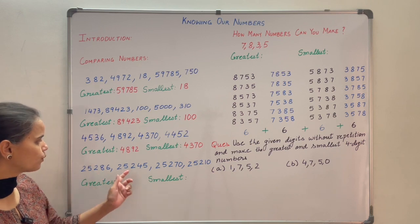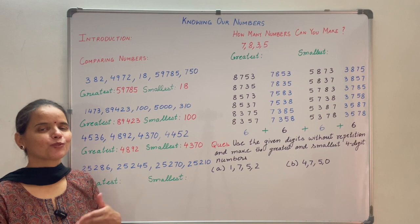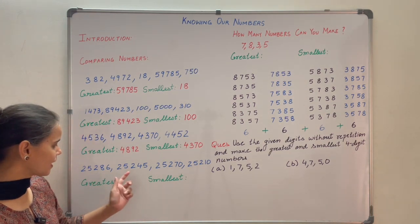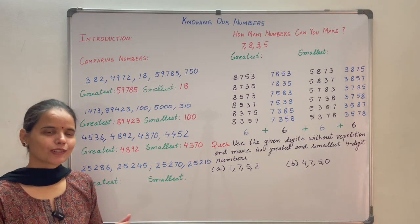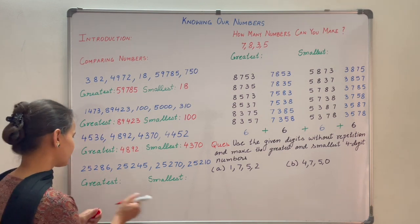So this has got 2, 2, 2, 2. Again same. Then we have to move on to the next digit, that is the tens place. So this has got 8, 4, 7 and 1. So clearly you can make out this is the greatest number. So let us write down.